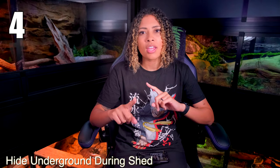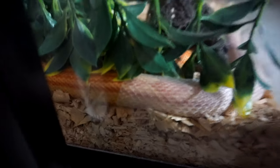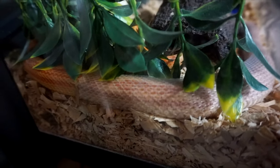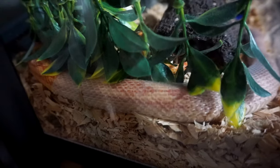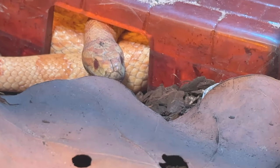Speaking of loving to burrow, when your corn snake is about to shed, they may spend a whole bunch of time burrowed underground. So that means you might not see your corn snake for a week or so because they have gone underground to hide while they are in the process of being about to shed. When snakes are going into shed, they can't see very well because the scale that covers their eyes also separates, just like the scales on the rest of their body do as well. So it is very, very difficult for them to see.